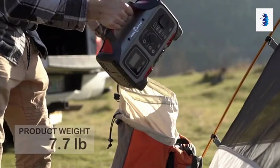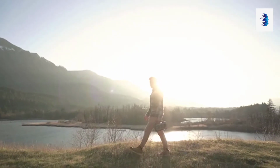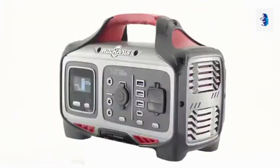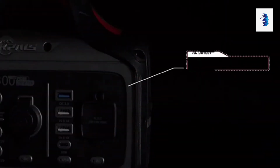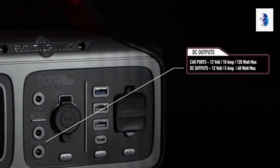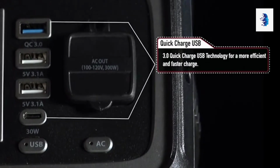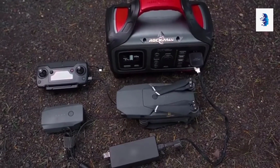Weighing only 7.7 pounds with the easy carry handle, its lithium-ion battery pack delivers a massive 280 watt hours for more charges and longer lasting power. Our system gives you multiple ways to charge, including a 110 volt pure sine AC outlet, 12 volt carport and DC outputs. A total of 4 USB outputs, including the USB-C and USB Blue outputs that give you 3.0 quick charge technology for a more efficient charge.